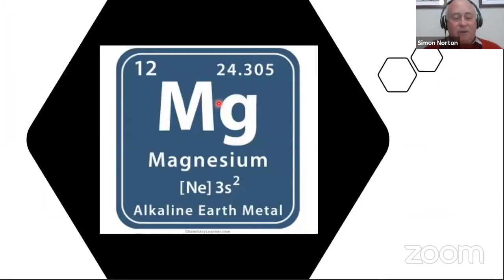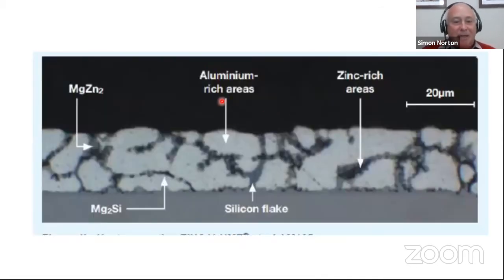Now, the second last coating I want to look at is when you add magnesium. It's an alkaline earth metal. It's got 2 electrons in its outer shell, oxidized to magnesium +2. And here is a magnesium aluminium zinc coating. Magnesium forms compounds with zinc. It forms compounds with silicon. You've got the same silicon flakes, the aluminium-rich areas, the zinc-rich areas, and this material has got even better performance than alu-zinc.